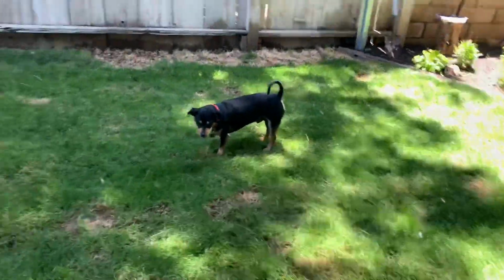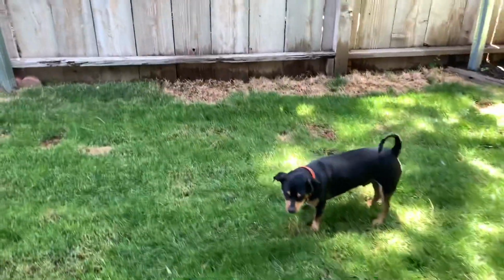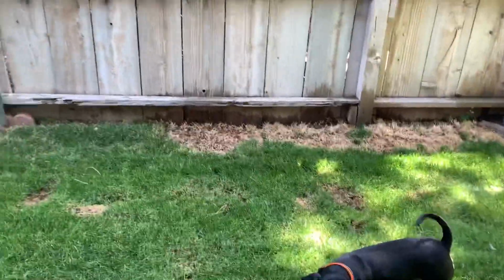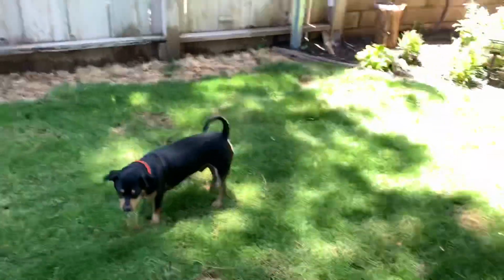So I try to just stay on the borders and not step on it, but this is coming in, doing well. It's had some issues. It's our sod that our neighbors got some sod and had some extra leftovers, so we got it.